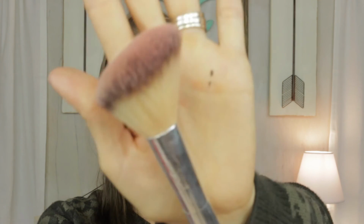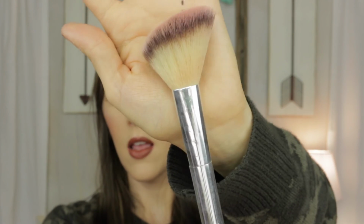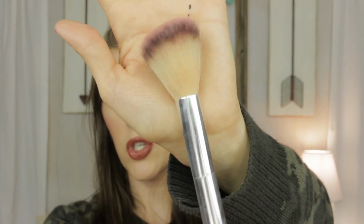Another It brush that I use every single day, as y'all know, is the It Brushes for Ulta again. And this is the Soft Touch Blush Brush. And soft it is. It is so soft. It's almost impossible to put too much blush on your cheeks with this brush. So that's one of the main reasons I love it, aside from how soft it is and such good quality.